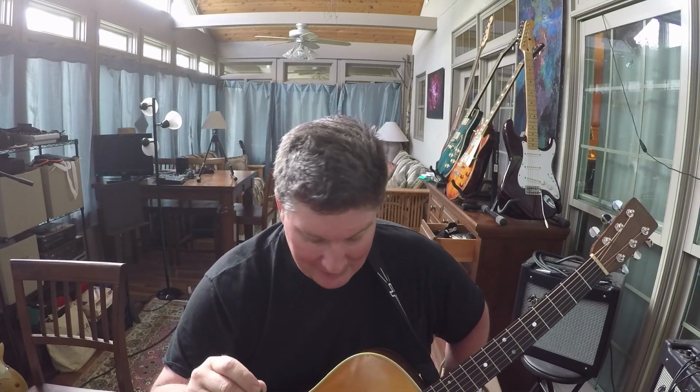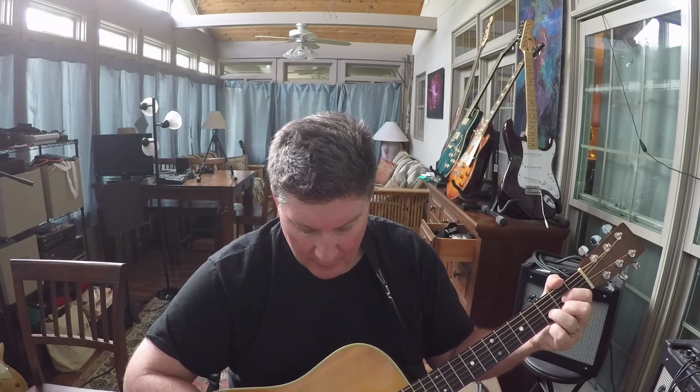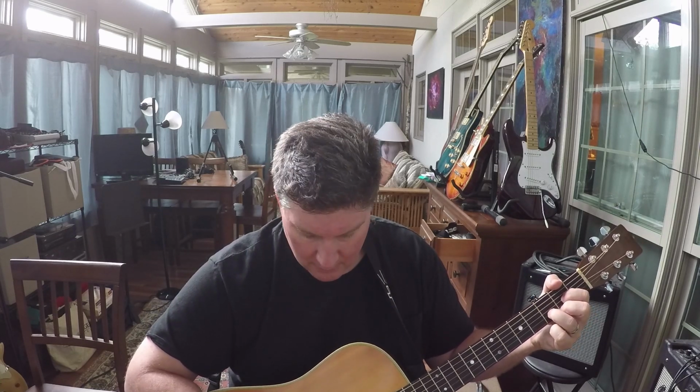So this is my 1971. I think it's a 71 or 73, I have to look, I cannot remember now. I think this is a 71 Martin D28. It's my favorite guitar from an acoustic point of view. I have a Zoom H2 sitting down here in front of the guitar, so you can hear how it sounds.